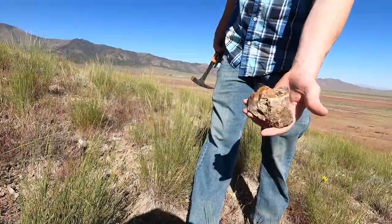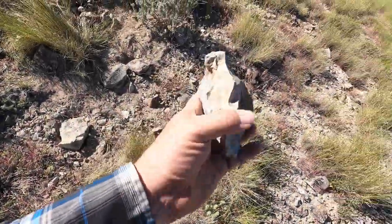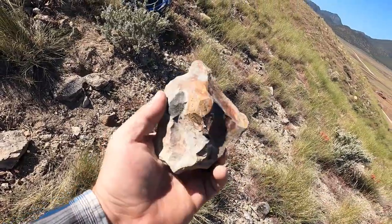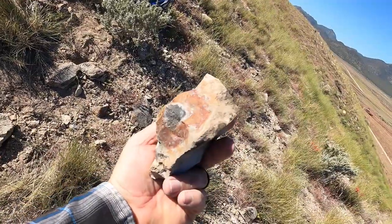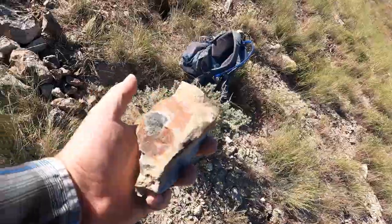I found that right next to it. Oh, nice piece. Coming back up the hill, and I saw that and was like, I've seen some of that grayish looking stuff. I flipped it over and look, that's kind of neat. Those little black eyes in it.